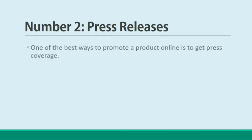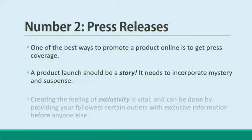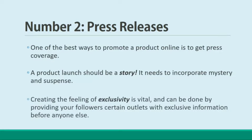Number 2. One of the best ways to promote a product online is to get press coverage, which you can get by using press releases. In order for a press release to be successful, though, it needs to pitch a story that will interest readers. A launch is just such a story, because it includes mystery and suspense, and because you can provide certain outlets with exclusive information before anyone else.